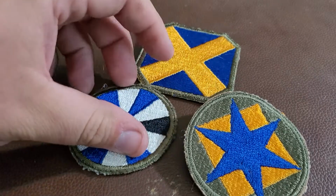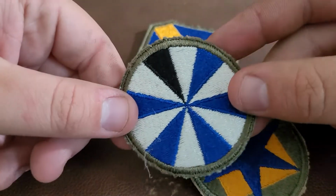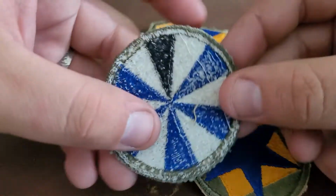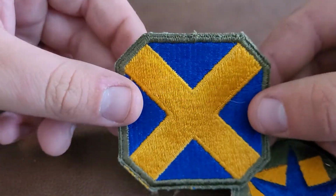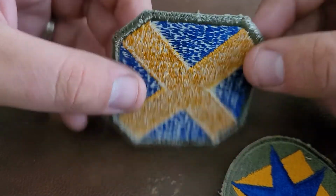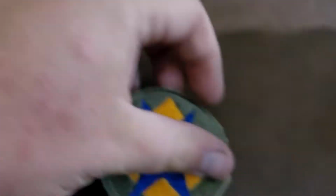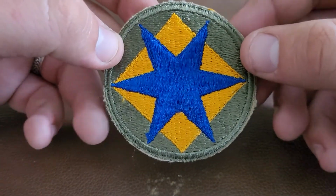Also have a couple of Ghost Divisions here. We have the 11th Infantry Division. The 14th Infantry Division. And right here, the 46th Infantry Division.